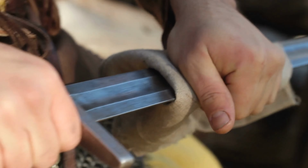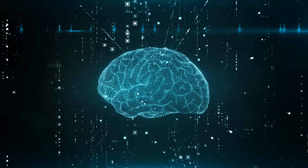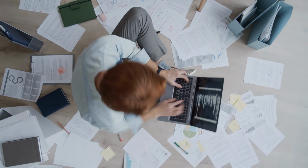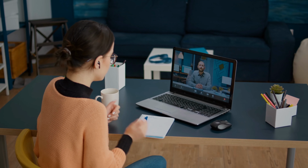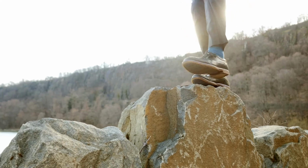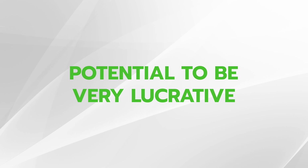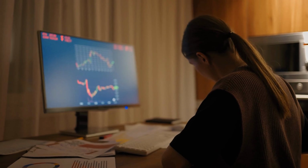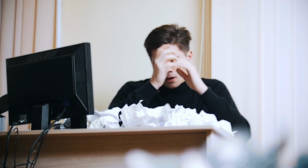There's a lot of front loading with how much you need to learn and how challenging it is to set up your systems. You have to spend a lot of time learning the basics. You might even want to take a course in the fundamentals of day trading. But once you've found your footing, day trading has the potential to be very lucrative and a proven, systematic way to make reliable income. But it definitely isn't for the casual investor. Although, the truth is, even a casual investor can make a lot of mistakes if they're not careful.